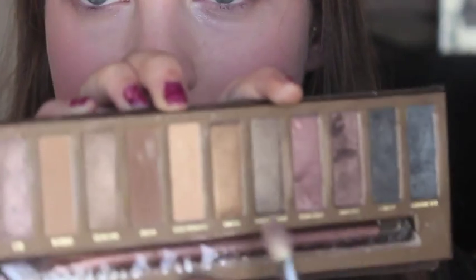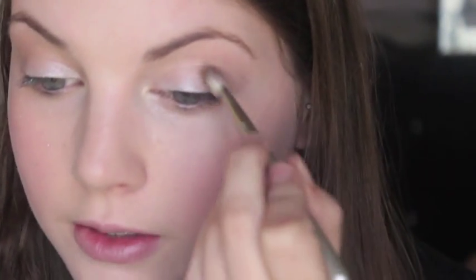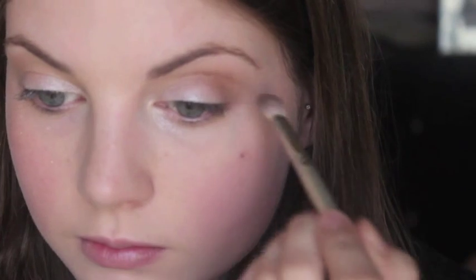And then usually I'll go in with a more precise blending brush and take a more darker colour. This one is Buck, just that one there. And just run that in the crease and outer V kind of area to add a little bit more definition. And then I'll just go back in with the Sigma E40 brush that I used before and just blend that all together. And that is what I do for the eyes, and I won't do underbrow highlight yet because I always do my eyebrows first.